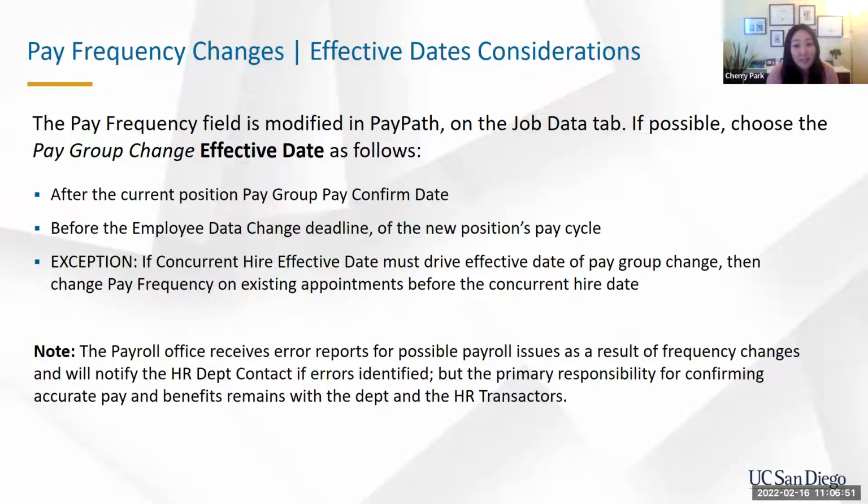Here are some effective date considerations. The pay frequency field is modified in PayPath on the job data tab. If possible, choose the pay group change effective date as follows: after the current position's pay group pay confirm date, before the employee data change deadline of the new position's pay cycle. The exception is if the pay frequency changes due to a concurrent hire and the effective date of the concurrent hire must drive the effective date of the pay group change. Then change the pay frequency on existing appointments before the concurrent hire date.